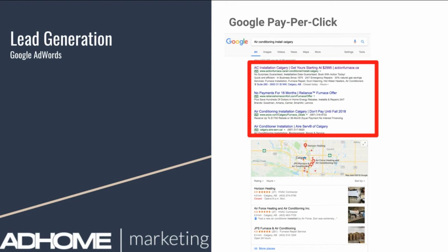Here's a bit of a rundown. Somebody does a search for a service and a location. If they don't put a location, it looks at your IP, so it knows your location. And then it displays advertising. These advertisers are in an auction right now. Action Furnace is bidding more for this click. They're hoping to get a click, and they don't pay to be here. They're not paying to have this placement. They only get charged when someone clicks that ad and goes to the website or the web page you want them to go to.